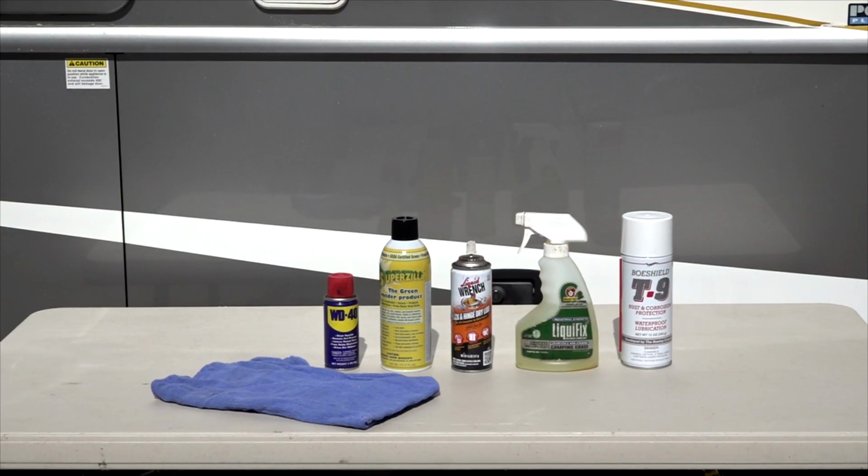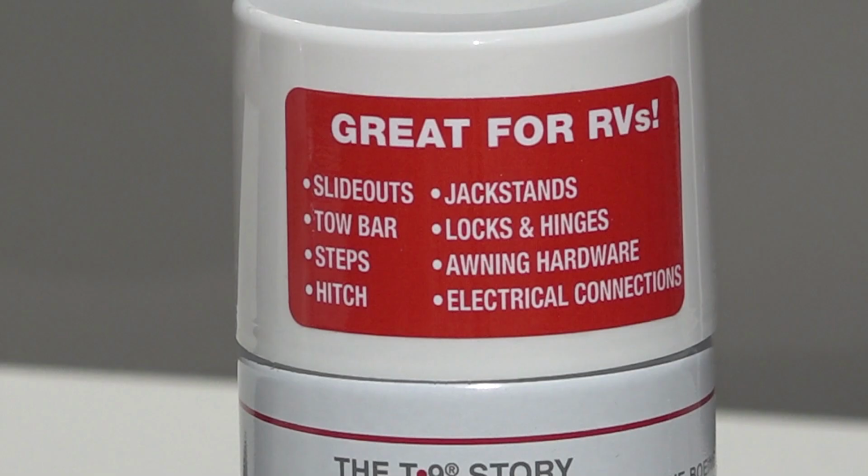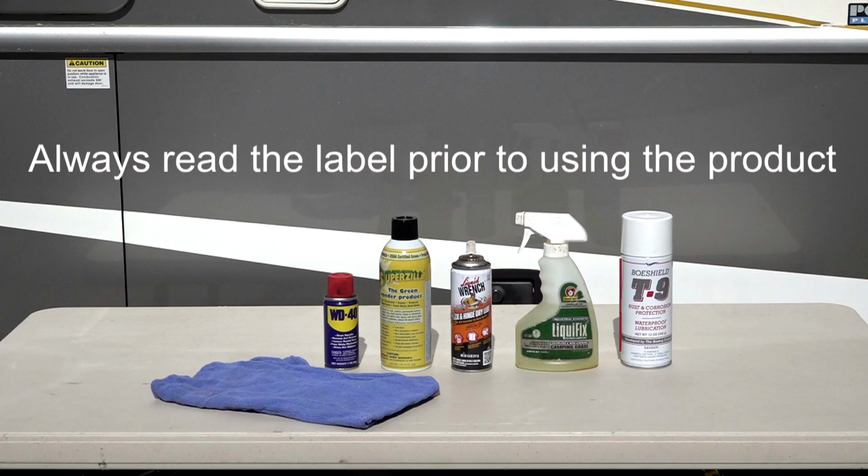For starters, there are lots of good lubrication products on the marketplace, so try to find one that works for you. My only caution is, make sure the lubricant is designed specifically for how you intend to use it. Some lubricants can attract dirt and dust, making things worse instead of better.